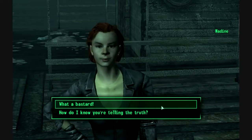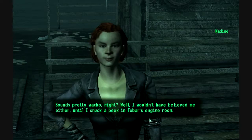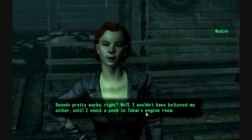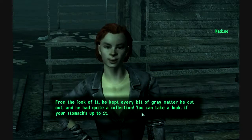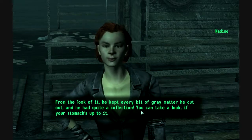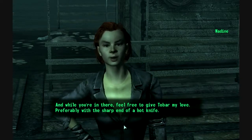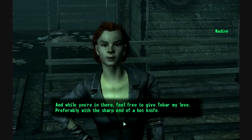What a bastard! But how do I know you're telling the truth? It sounds pretty wacko, right? Well, I wouldn't have believed me either until I snuck a peek in Tobar's engine room. From the look of it, he kept every bit of gray matter he cut out, and he had quite a collection. You can take a look if your stomach's up to it. And while you're in there, feel free to give Tobar my love, preferably with the sharp end of a hot knife.